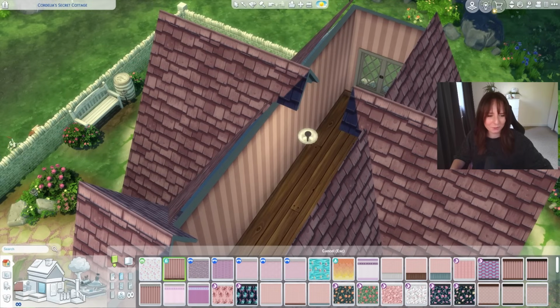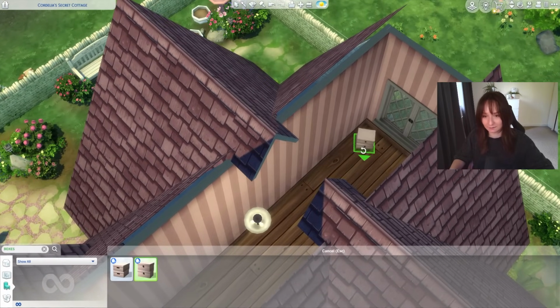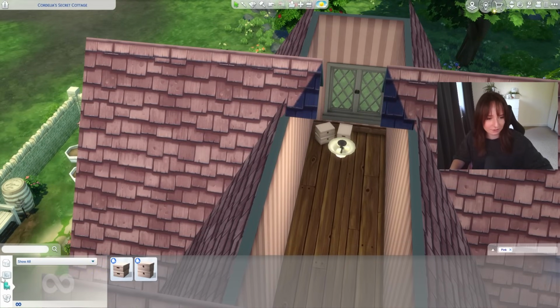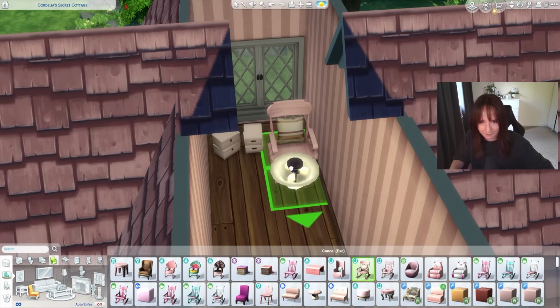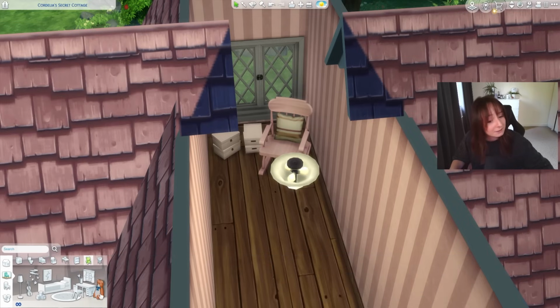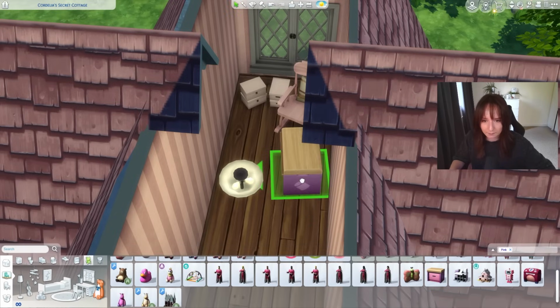I don't know what to really put up here. I mean, maybe some boxes of some sort. Let's see what kind of... Okay, we've got these boxes, but that's pretty sad. But maybe we could have some of those. Maybe an old rocking chair. That's kind of creepy, isn't it? A nice old rocking chair. I don't really want to make this room creepy, but maybe some old baby things, you know, I don't know. Just things that maybe these people chucked away.